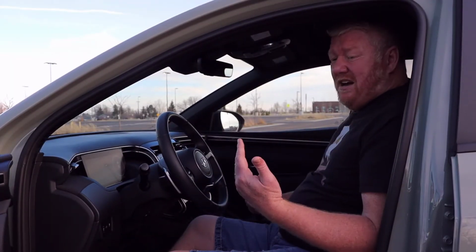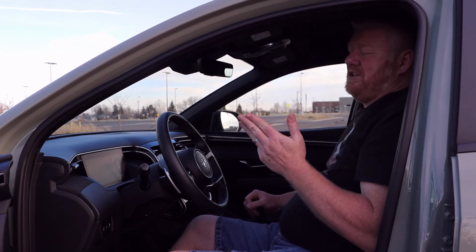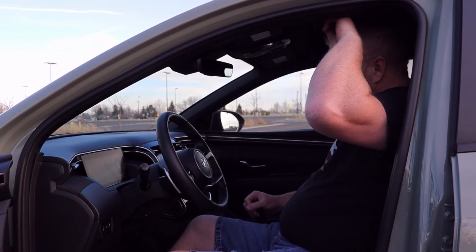So up front here, I have lots of room. Plenty of headroom. I've got probably 2 inches. I've got nearly 3 fingers worth up there.